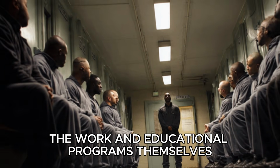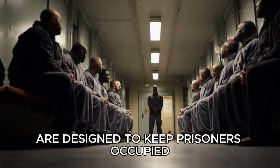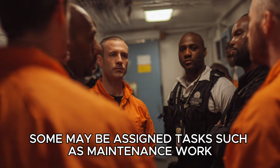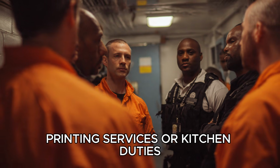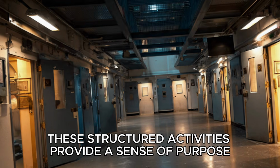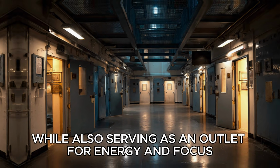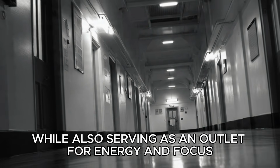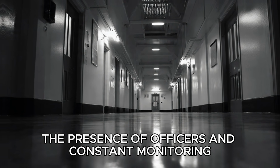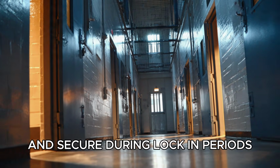The work and educational programs themselves are designed to keep prisoners occupied and mentally engaged. Some may be assigned tasks such as maintenance work, printing services, or kitchen duties, all performed under supervision. These structured activities provide a sense of purpose and routine, while also serving as an outlet for energy and focus. However, the presence of officers and constant monitoring ensures that the environment remains controlled and secure.